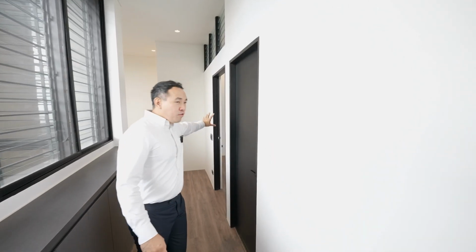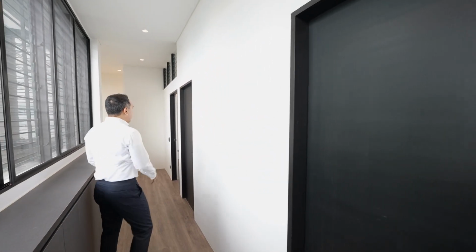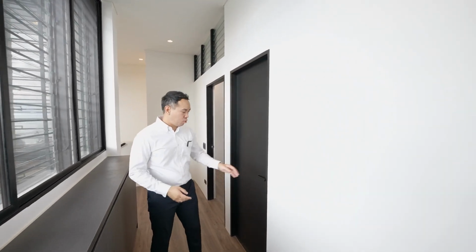And to give you an orientation, you have your first room right here. And then this door is the second room. And then this is a shared bathroom.